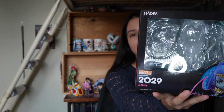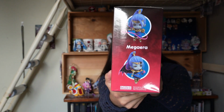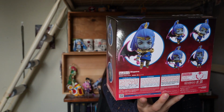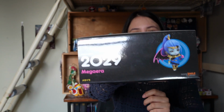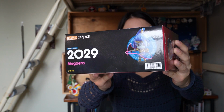So the next figure we have right here is the third in the Hades line of Nendoroids, which is the Megaera Nendoroid. I picked her up to go with Zagreus and Thanatos, and I do like the box design. Again, pretty simple for a Nendoroid, but it has a gradient going from red to black. I do like Meg as a character, and I really like her design, so I decided to pick her up for the collection, so I'll show her off right now.